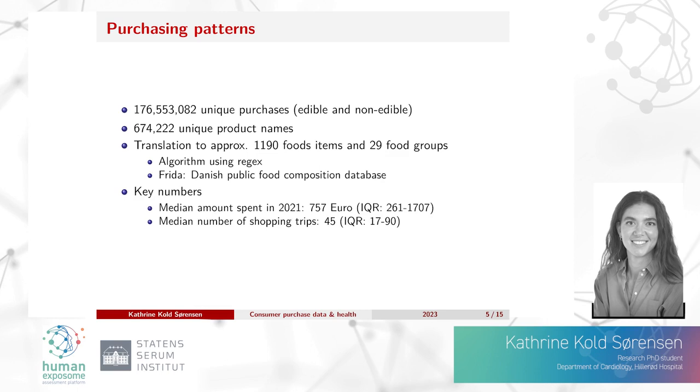We translate these to approximately 1,200 food items and 29 food groups that we've come up with in cooperation with Statistics Denmark. We do so by using an R-based algorithm using regular expressions, regex, and using data from the Danish Public Food Composition Database, which Thor also presented. This is something that we continue to work on, also in collaboration with Thor and Caroline here at the Institute. Some key numbers: in 2021, the median amount spent was around 800 euros, and the median number of shopping trips was 45. So it's considerably lower than what you would expect if we had the totality of one's purchases.